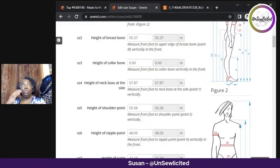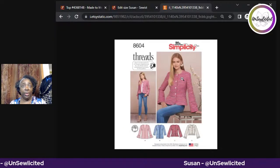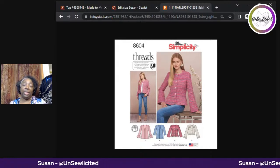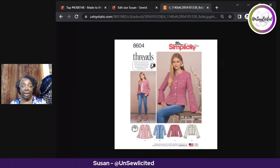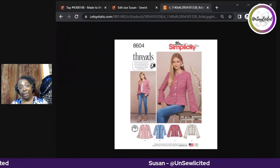Let's just say, for her, we have this jacket, and I'm speaking of this one. Now she likes the sleeves, so she wants to keep the sleeves, and then she wants to keep the peplum. She can definitely do that and mix and match. And that's another point that I wanted to bring out, that you can mix and match the made-to-measure patterns with your commercial patterns.